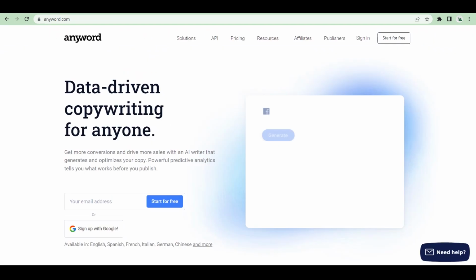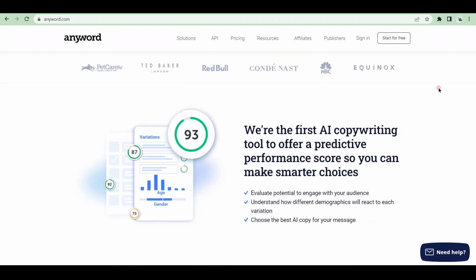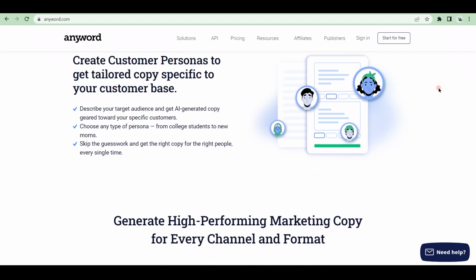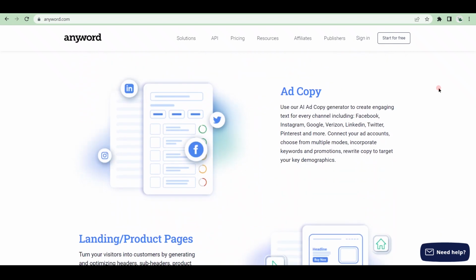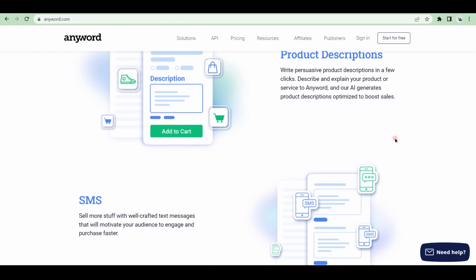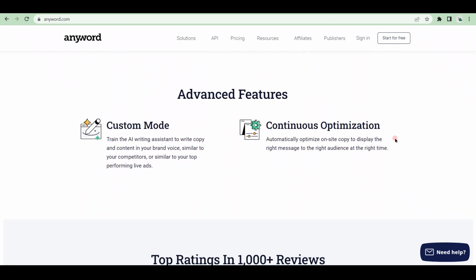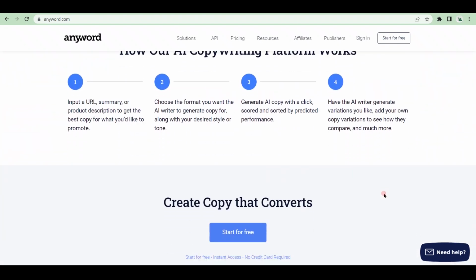This is the website we will be using, anyword.com, where you can get your free AI robot to help us make money with this method. So this is essentially a copywriting AI tool that we can use to create various things on the internet that will help us make money, such as ad copy, landing pages or product pages, blog posts, emails, SMS, advanced features. For example, you can create custom projects that you require. So this is something that you genuinely want to use, and we will assist you in making money from it.